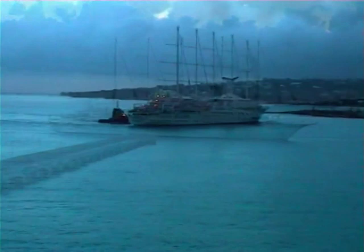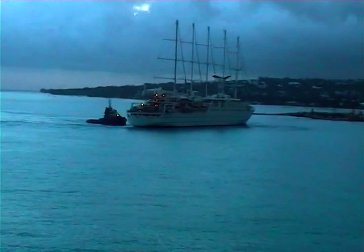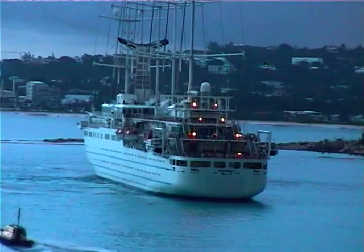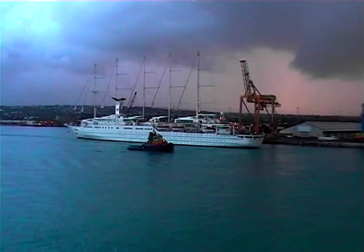It was early in the morning when she came in. The clouds were already gathering. About 5 minutes later we had torrential rain, and it rained on and off throughout the rest of that day. We get a closer look as Club Med 2 nears her berth.